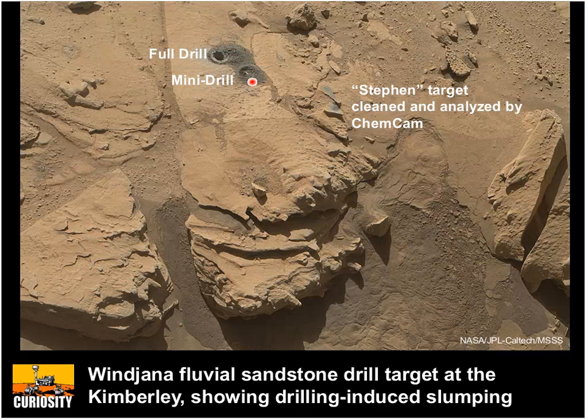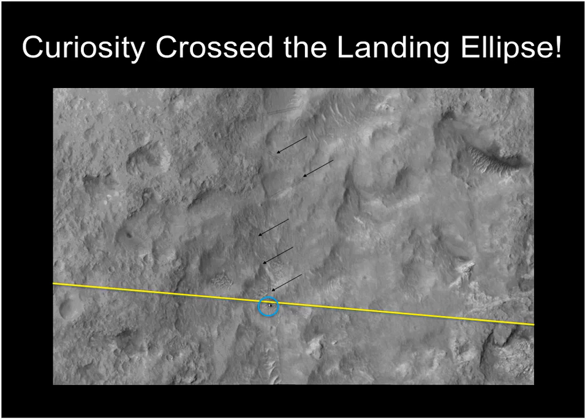We always do a mini drill or a test drill before we do our full drill to see if the rock is stable enough to support the drill. And you'll see that there was some slumping here, but not major. And so the rock was stable enough to support this full drill. And we saw some really interesting igneous minerals here that were very different from what we saw at Yellowknife Bay, indicating that there were two different igneous rocks that eroded to form the rocks that we saw at the Kimberley versus the rocks that we saw at Yellowknife Bay.